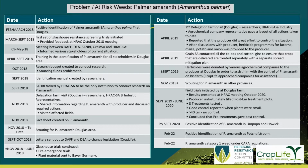Following these results, scouting by specialists started to determine how widespread the weed occurred and ultimately how big of a problem it currently is. This is an ongoing process, and thus far the weed has unfortunately been positively identified in Douglas, Howick, along the Limpopo River, as well as more recently in Potchefstroom.